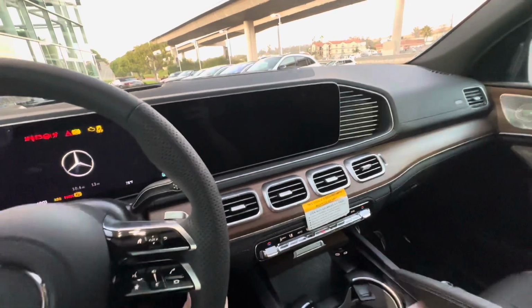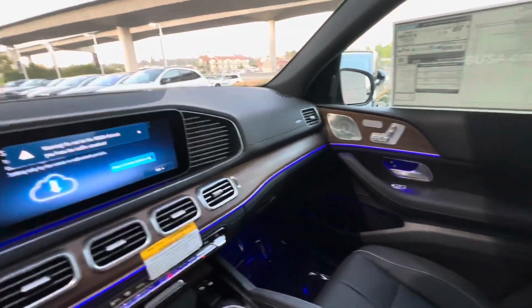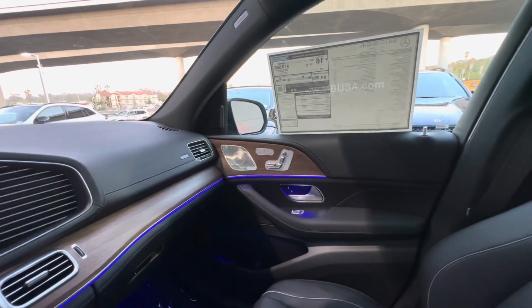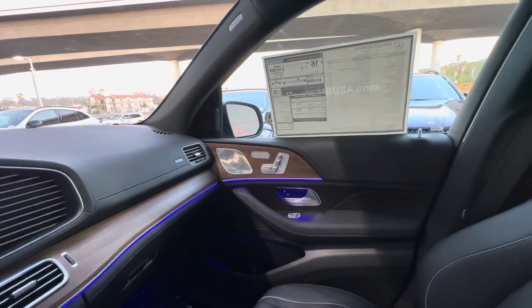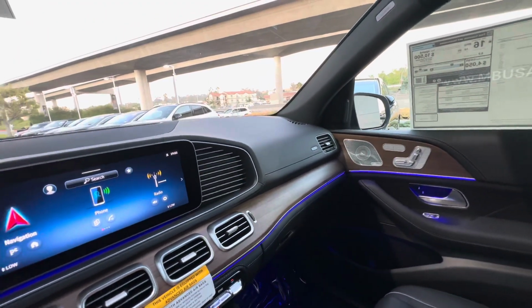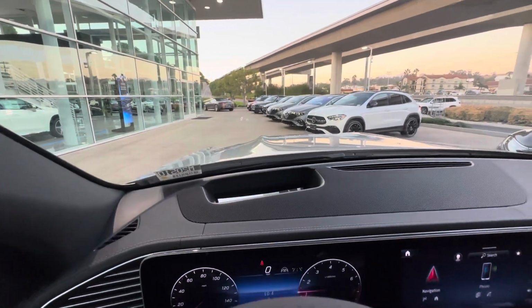This 580 is loaded. For those that didn't watch the 450 video, they have 3 trim levels. That's another change compared to 2023. You have a base, exclusive, and pinnacle trim level. So this one has the pinnacle trim level with the heads-up display.